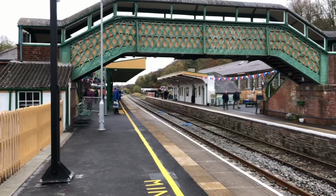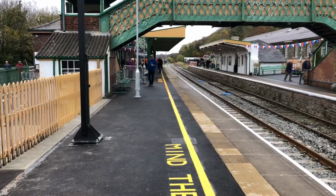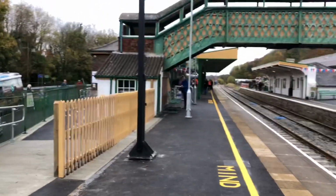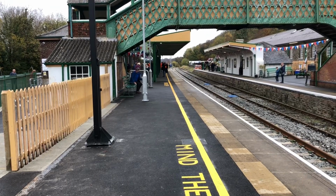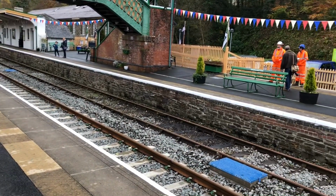Guys, we're back in the video here at Okehampton, and as you can see, it is reasonably busy here, quite a few people, so I think a tour of the station might be tricky, but I'll give you an overall view of the station from here. This is platform 1 I believe, and platform 2 is over there.